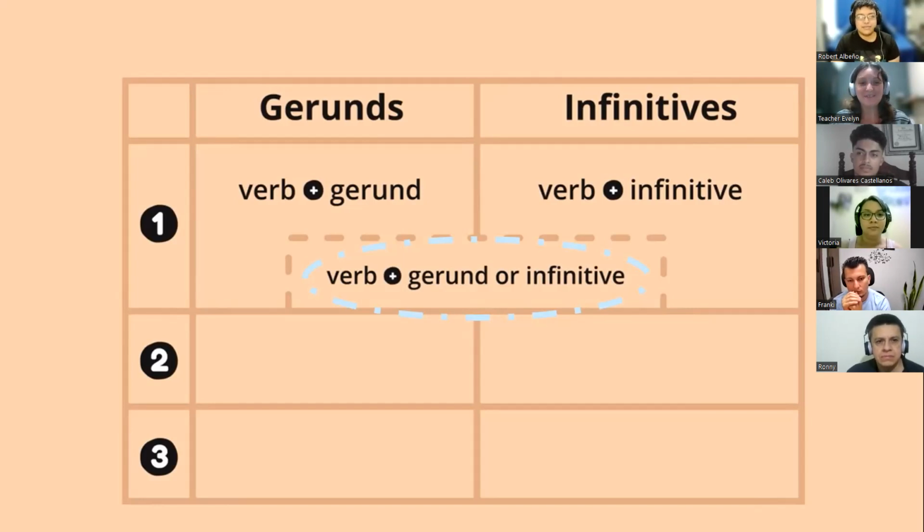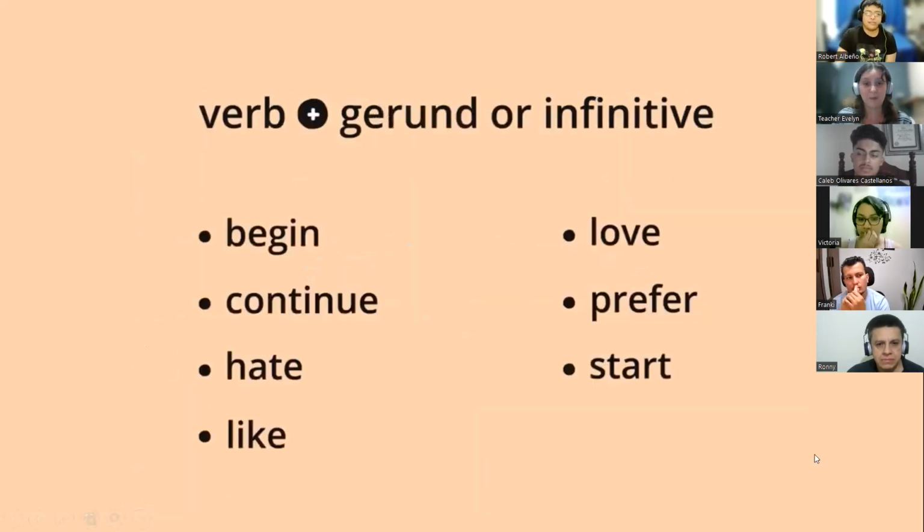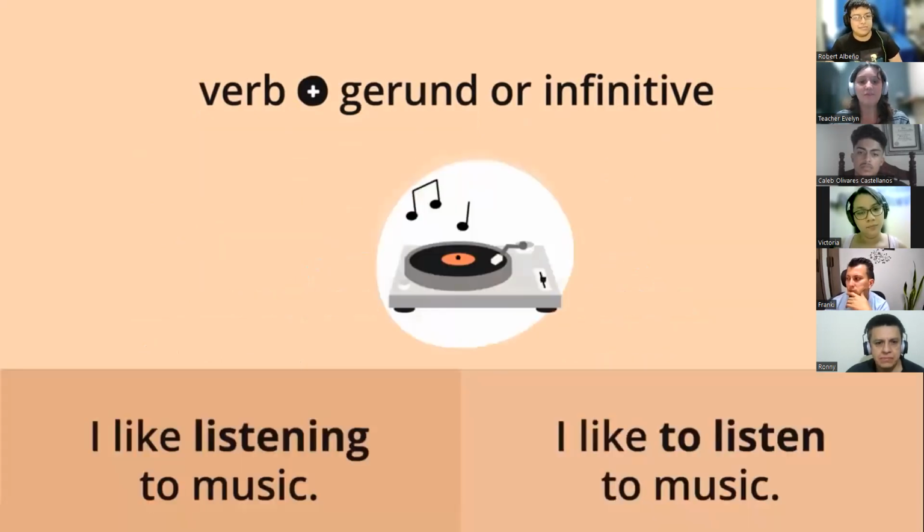So let's see the list of verbs with which we can use a gerund or an infinitive as we want, as we please. So let's see, Victoria, can you help me with these verbs, please? Begin, continue, hate, like, love, prefer, and start. Okay, so with these verbs, you can use either a gerund or an infinitive after them, right? And we have some examples. Frankie, can you help me with these examples, please?